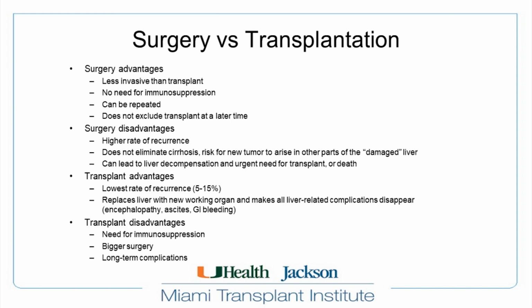The disadvantages: I should have put cost, obviously. Second is the need for immunosuppression, at this moment lifelong. Third is a bigger surgery, bigger risks, and long-term complications such as renal failure, cancer risk, and so forth.